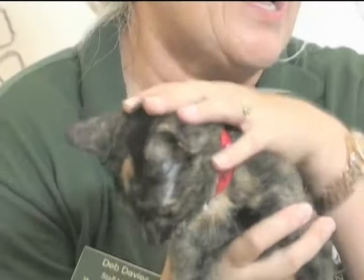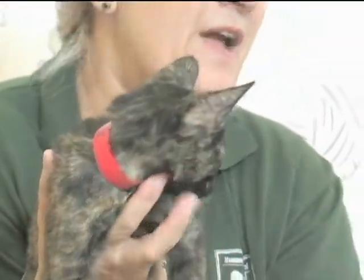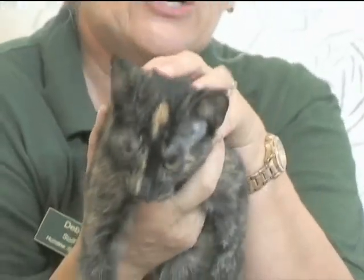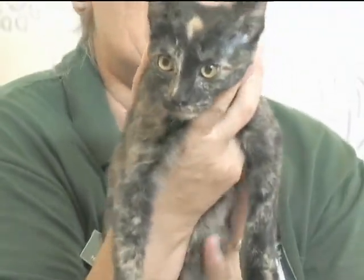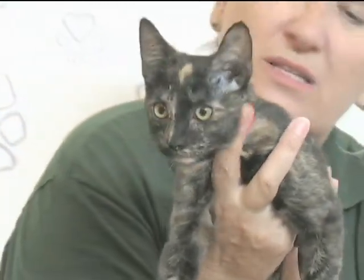This is Jinx, and she's a little tiny kitten, somewhere in the region, I think, of about 4 months. And she is a tortoiseshell. I think she's going to be absolutely stunning. She has a very relaxed personality. She doesn't mind being handled. She's cuddly, she's purry. So she'd be a great addition to any sort of home.